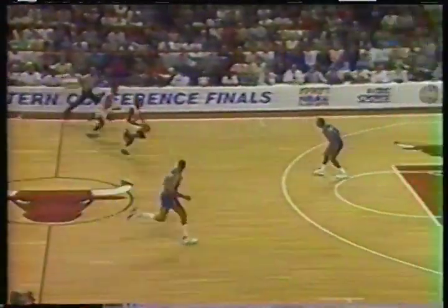Dumars. Grant with another rebound. This is Chicago's kind of tempo. Jordan looked like he was going to shoot, and I think Scottie Pippen thought he was going to fire. Yep. Well, here we have Michael coming off. You'll see the beautiful change at the red.